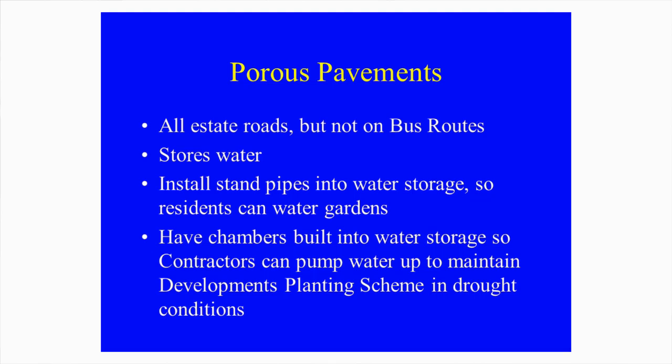On all estate roads we're using, all new developments, porous pavement, but not bus routes. As you've heard from Steve, the blocks will move, especially like outside schools where the old school bus comes in, turns round, etc. So tertiary routes through developments, they're black.